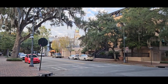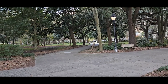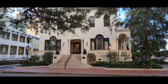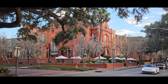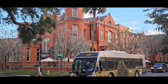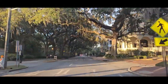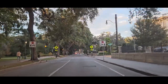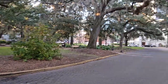See a church in the distance, a memorial, and looking back into the park. Hamilton Turner Inn, and another sort of park here, and then we're gonna go check out the cathedral up close.